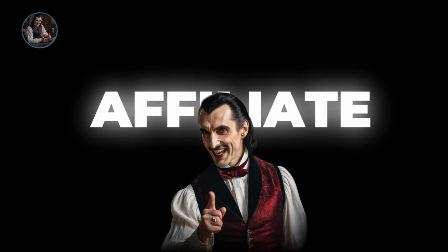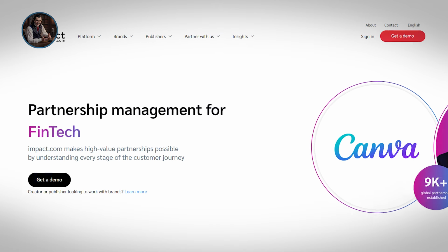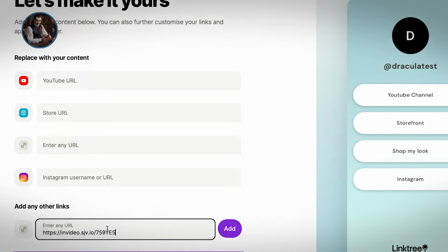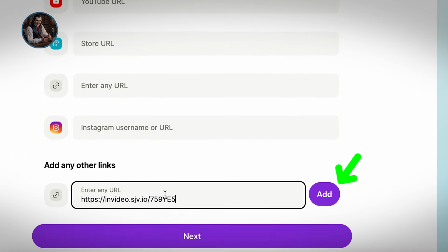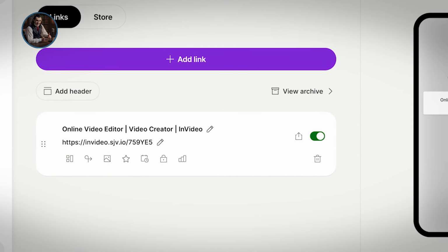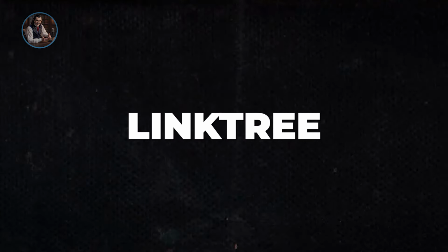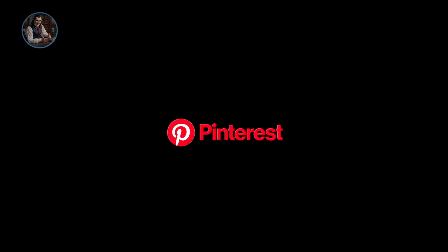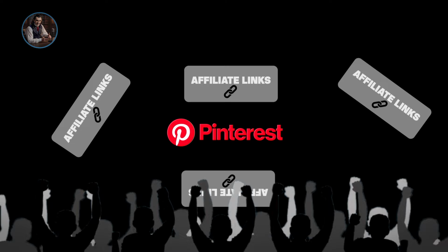Now, to add your affiliate links to your Linktree page, here's what you're going to do. First, you need to come back to Impact or whichever affiliate product page you signed up for, then copy your affiliate tracking URL. Then, you're going to come back to the Linktree page, tap this button here that says Add Link, and paste your affiliate tracking URL in this box. Then, you'll see a button appear on the preview page that people can now tap to purchase your affiliate products. And the great thing about Linktree is that it allows you to add as many URLs as you like, meaning you can promote multiple affiliate products to your audience all in one place.